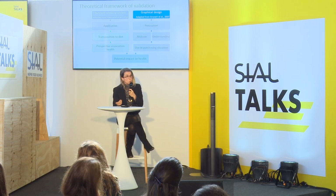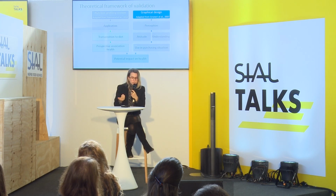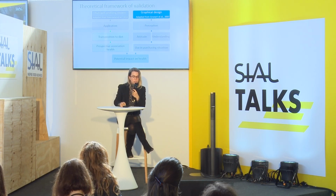But then you need to make sure that the way you have translated it in terms of graphical format, the 5 colors, the fact that it is between green and red, is completely and clearly understood. So there are a number of studies, but they can be globally put into 2 categories.